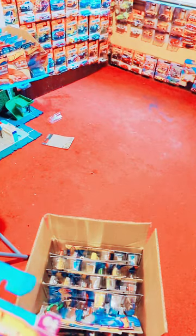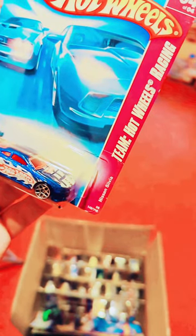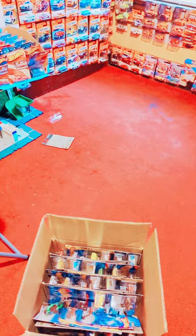Okay, so here's another cool one right here. This is Nissan Silvia. Right? And once again, look at that wing. It's exuberant. They've exaggerated it. But yeah, this is a pretty cool Silvia. Unsure what year it is, but go Team Hot Wheels, right? Team Hot Wheels Racing. Okay.